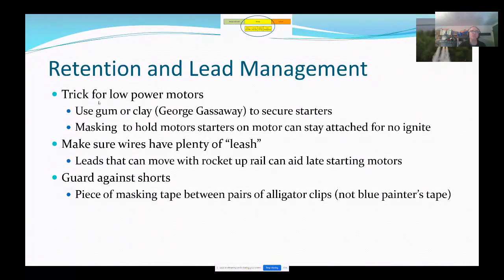Okay, and lead retention and management. Again, this is more complex for clusters than single motors. A good trick for low power motors, which I learned from George Gassaway, is you can actually use gum to secure the igniters, especially if you're using those MJG BP igniters. You have to be careful with masking tape, because your leads can actually stay attached and pull the rocket sideways as it goes off the pad.